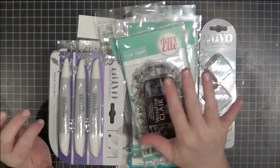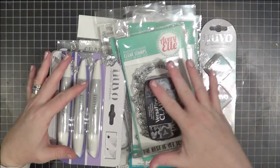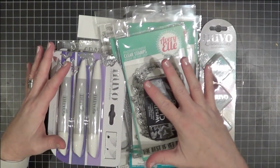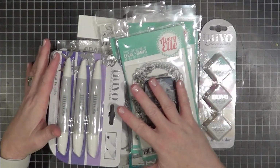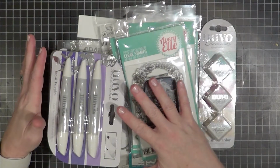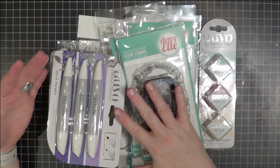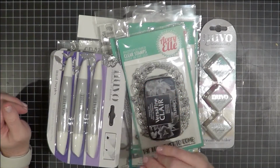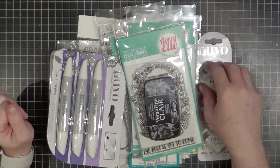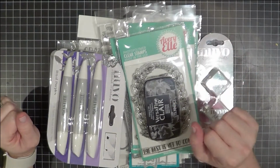As a disclaimer, these are all things that I bought for myself with my own money. A few of them are things that are Nouveau or Tonic. Even though I'm on the design team, they were things that I wanted additionally or couldn't wait to get my hands on, so I went ahead and bought them.